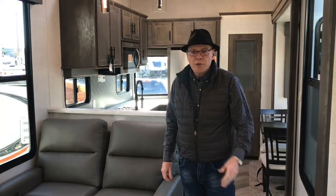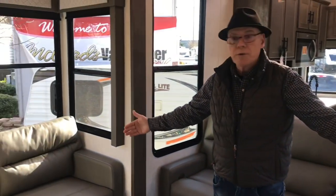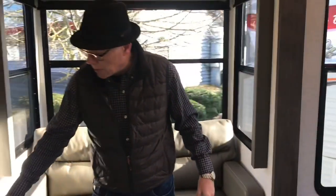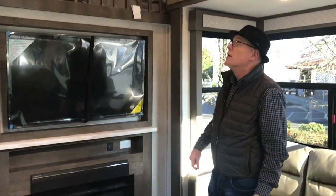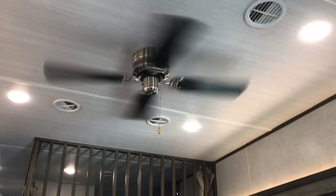All right, so we just made it from the bathroom area into the living room. This is really fantastic space here, folks. Two slides on each side with both hide-a-beds, so these both convert to sleep spaces, so you've got extra company. And then as we kind of come around this direction, you're going to notice there's a beautiful fireplace facade right here that actually puts heat out. This is a great way to conserve propane because you can actually use that as your heat source. Circular fans will keep the heat going throughout the coach itself.